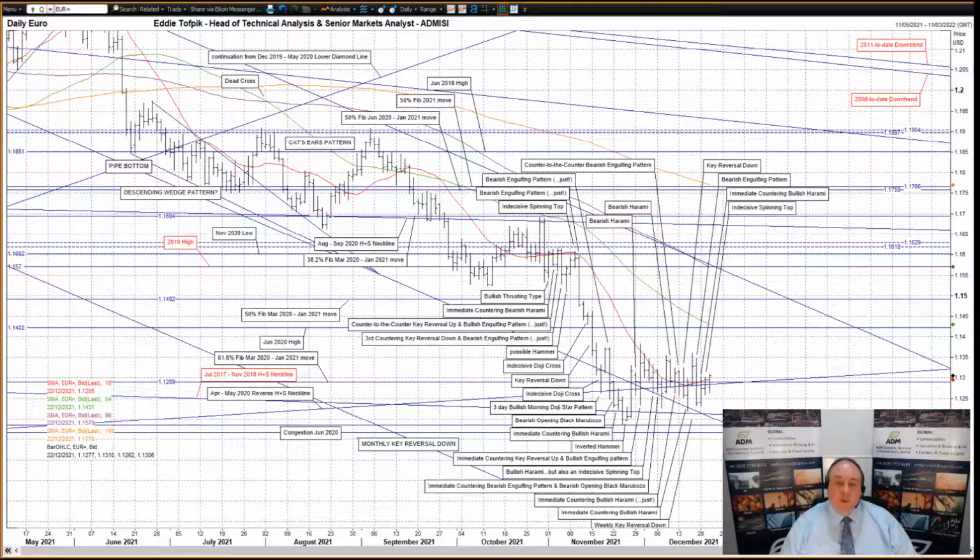Plenty of weekly key reversals at the end of last week, though it was a mixed collection. In the currencies we had quite a few, and what was interesting, they were not all the same way. The big one was a weekly key reversal down in Eurodollar. This was caused more by the second scenario that I'd mentioned last week and the week before that as well.